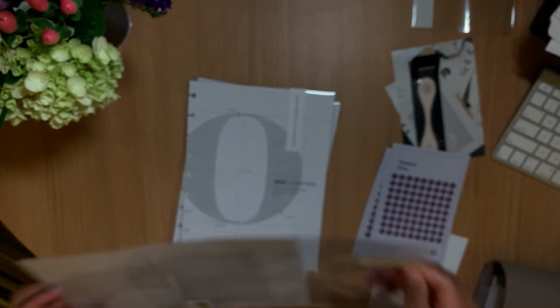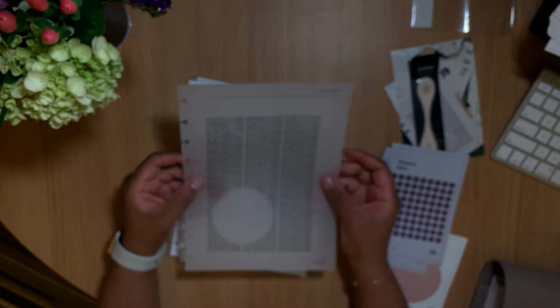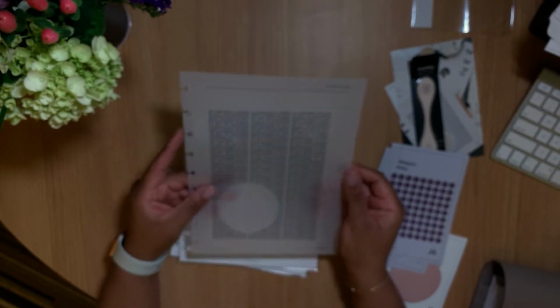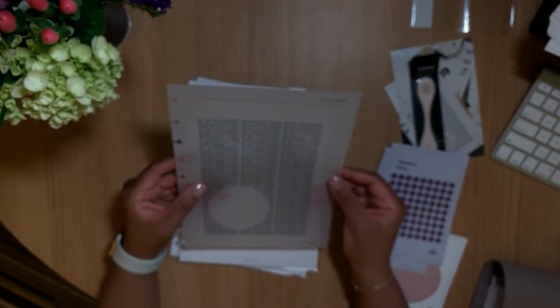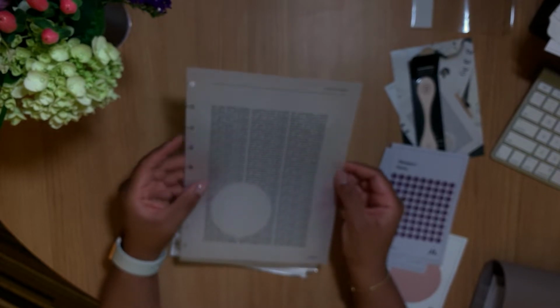And it's a vellum dashboard. It's not a terribly thick vellum, but it's nice. I would say it's kind of like a medium weight. But it just repeats the sentence, your mind believes everything you tell it.